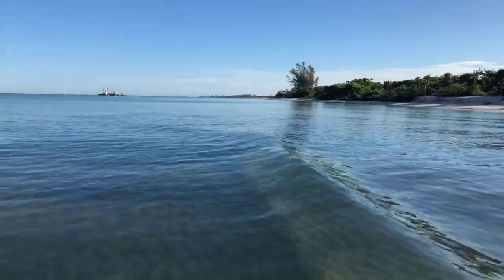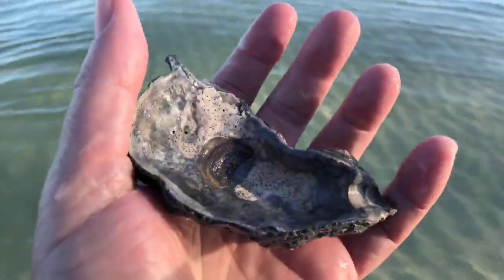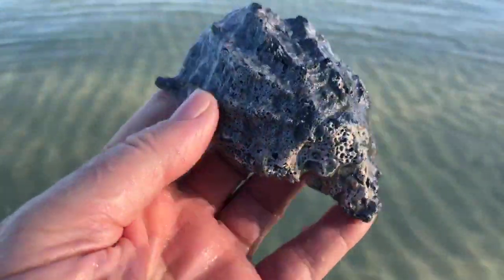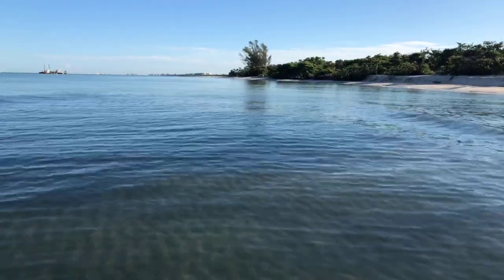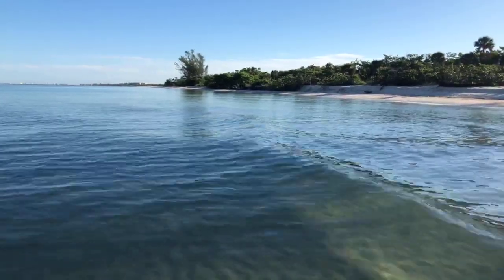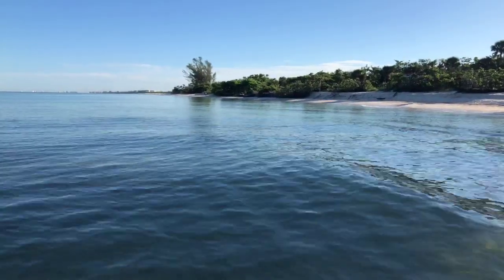Got lots of oyster shells out here. There's a big, that's a big old oyster shell there. Look at that one. It's almost purple. That's an old oyster shell there. Wow. Getting a little deeper here.